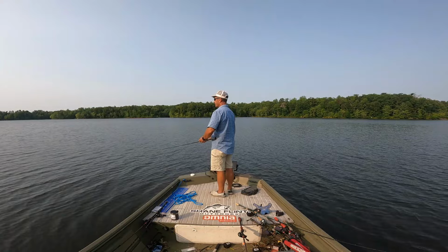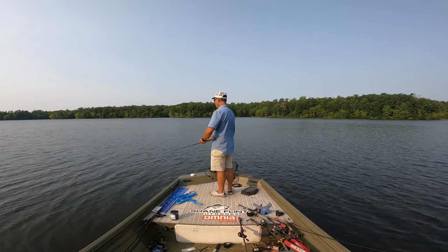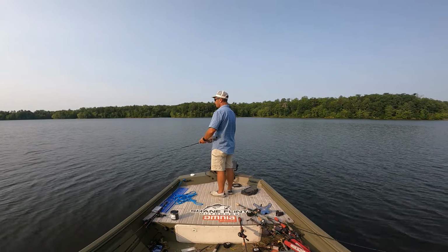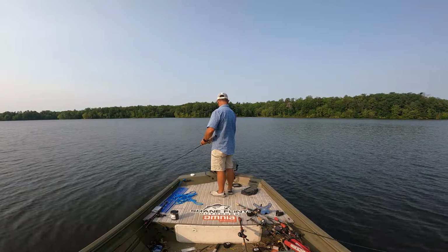One key thing I would tell you is when you're on this type of pattern, just keep casting and keep moving. Stay in the water column depth that you're catching the fish in.